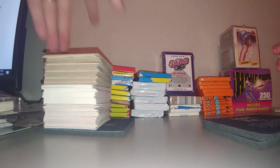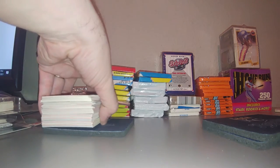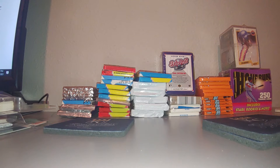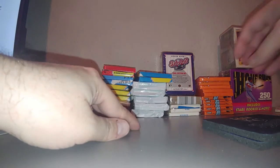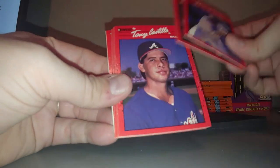So, I said I might have a Deion Sanders rookie. Might have, I forget the other guy who I had already. But I doubt they are rookies. Oh, might have a Vlade Divac rookie. All right, we'll start with 90 Donruss. We have a big stack of that here. There's definitely worse cards to start with. Got some 89 Topps, some 88 Topps.